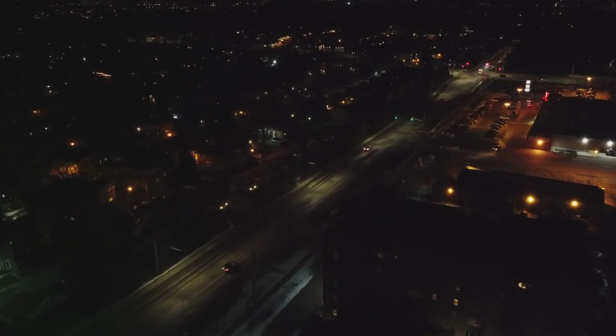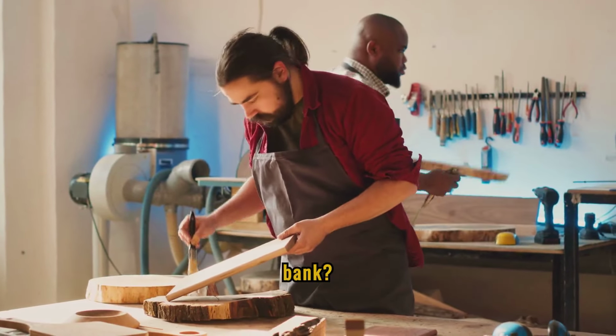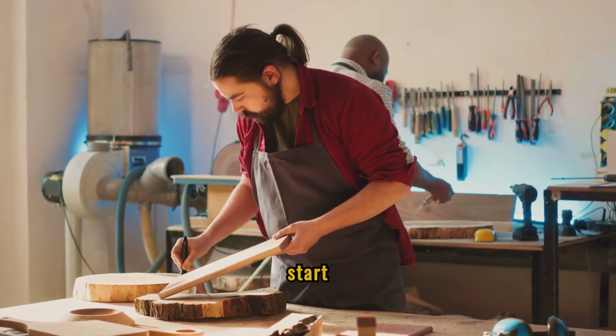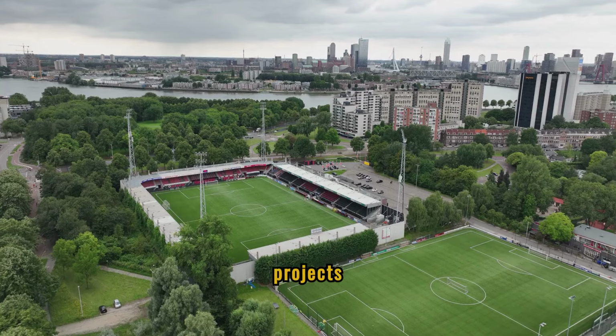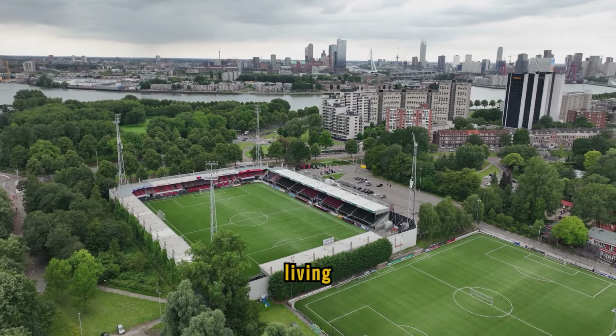Transform your home with these simple DIY projects. Want to transform your home without breaking the bank? Stay tuned for 10 simple DIY projects you can start today. These projects are budget-friendly, easy to follow, and will make a noticeable difference in your living space.